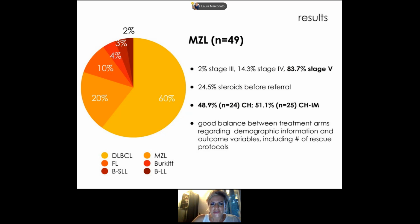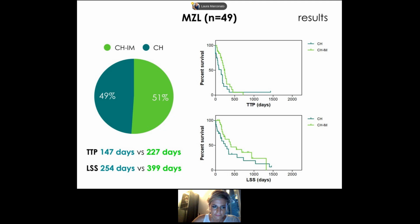49 dogs had marginal zone lymphoma, and the greatest majority had stage 5 disease at presentation. Again, 1/3 of dogs received steroids before being referred. Almost 50% of dogs received chemo, and the other half received chemoimmunotherapy. Again, there was a good balance between treatment arms regarding all demographic features and outcome variables, including the number of rescue protocols. The median time to progression was 147 days for dogs receiving chemo and 227 days for vaccinated dogs.